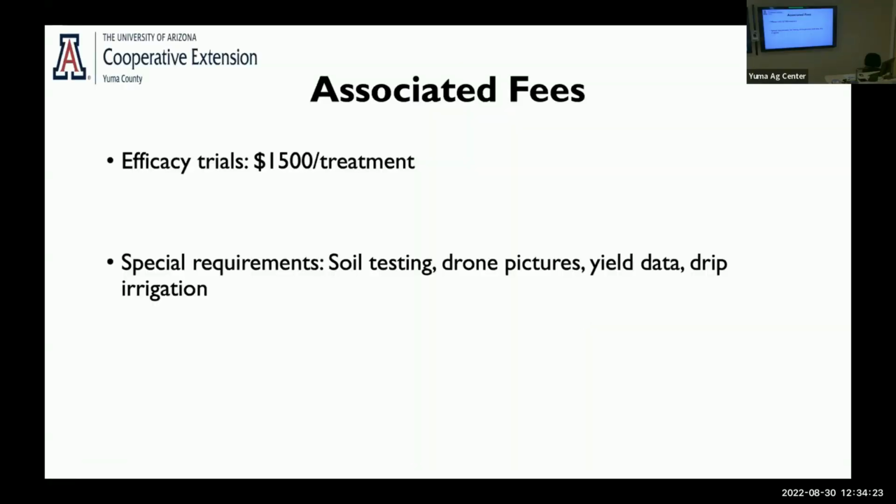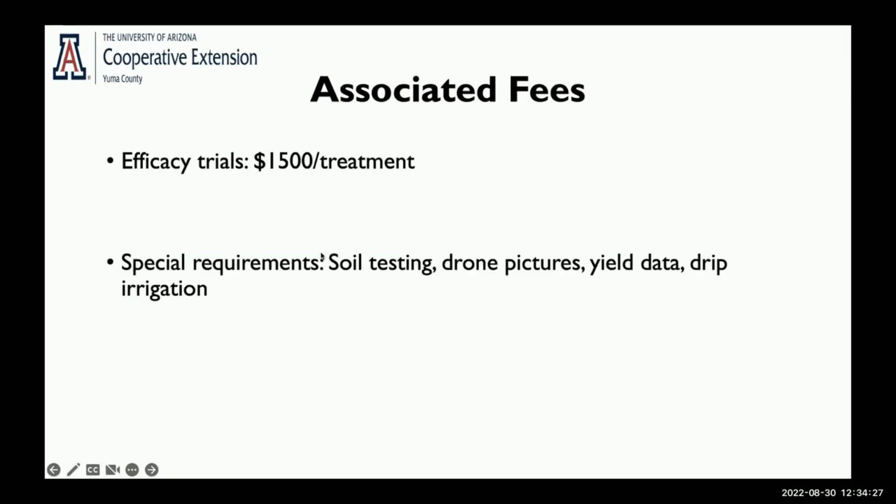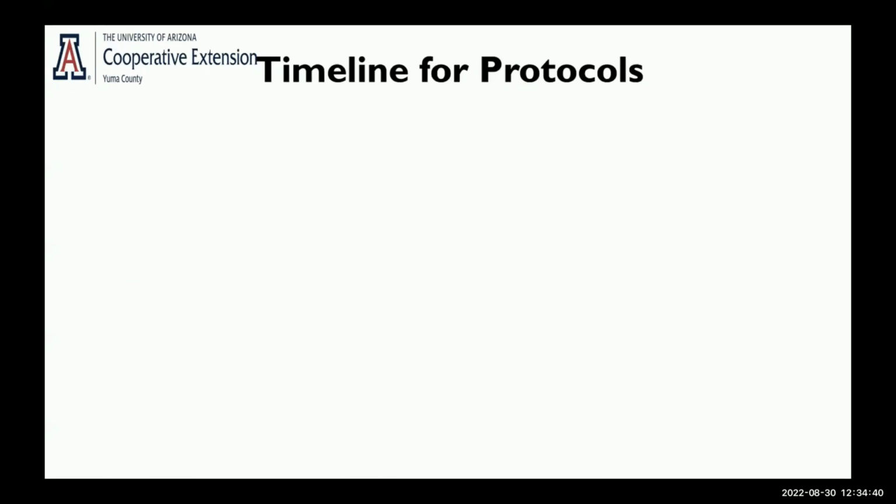So moving on to the fees. For the efficacy trial, we have $500 per treatment. If you have special requirements like soil testing, drone pictures, yield data, etc., we will have extra fees that we discuss, depending on what we're supposed to do.